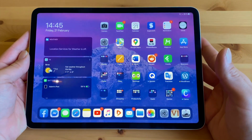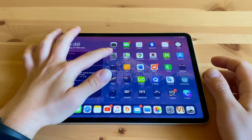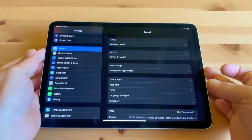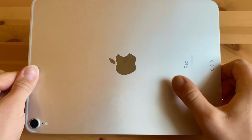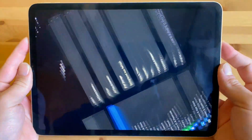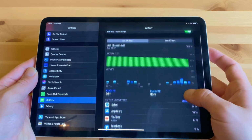When we're talking about hardware, we can't forget the battery. The one used in this 11-inch iPad Pro is a tiny bit smaller compared to the one in the 2017 10.5-inch iPad Pro, but Apple still declares their standard 10-hour battery life.